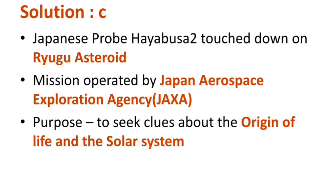The Ryugu asteroid is thought to contain relatively large amounts of organic matter and water from some 4.6 billion years ago when the solar system was born, and samples from this asteroid would help find out whether elements from space gave rise to life on Earth.